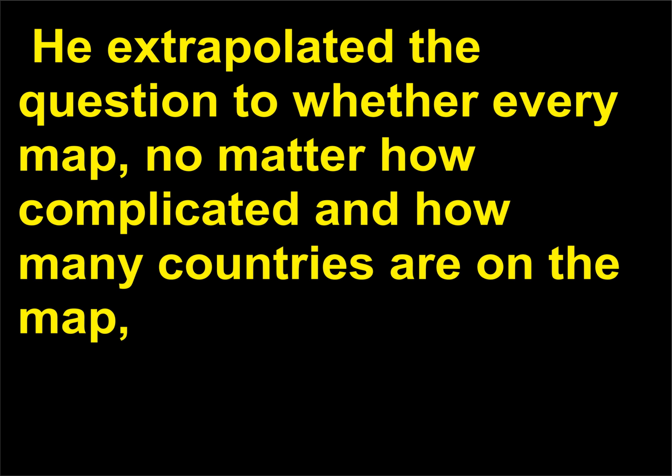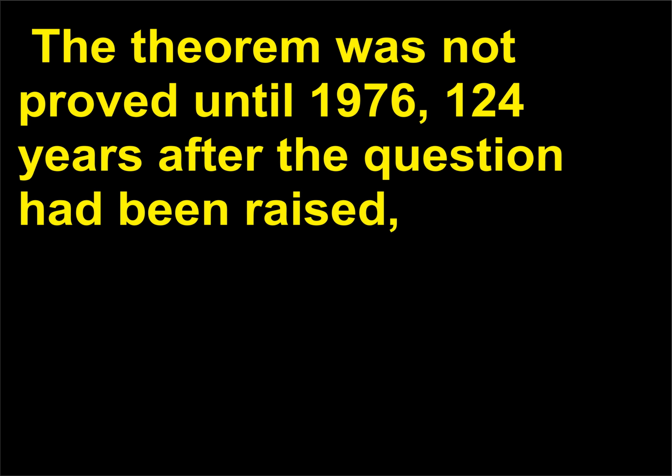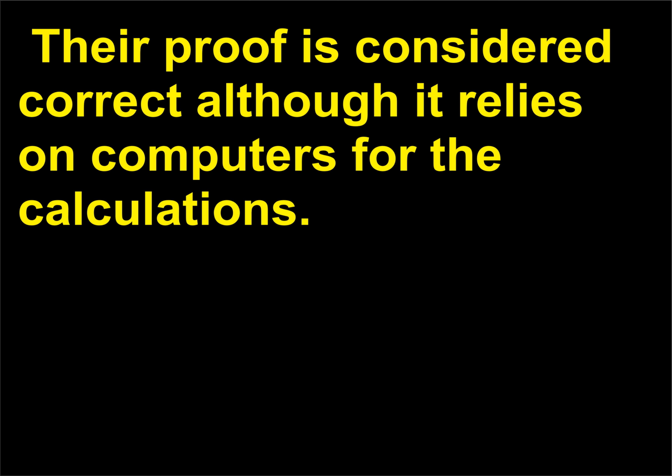He extrapolated the question to whether every map, no matter how complicated and how many countries are on the map, could be colored using only 4 colors with no 2 adjacent countries being the same color. The theorem was not proved until 1976, 124 years after the question had been raised, by Kenneth Appel, 1932, and Wolfgang Haken, 1928. Their proof is considered correct although it relies on computers for the calculations. There is no known simple way to check the proof by hand.